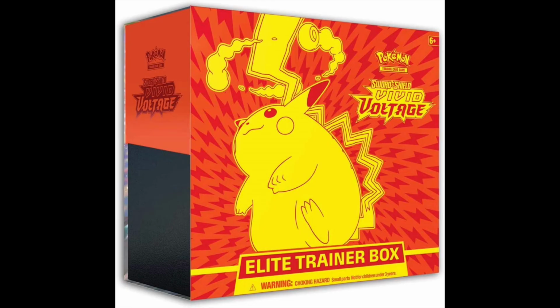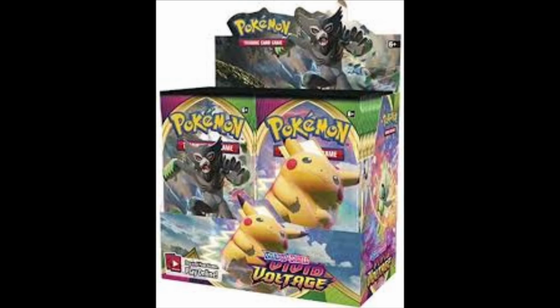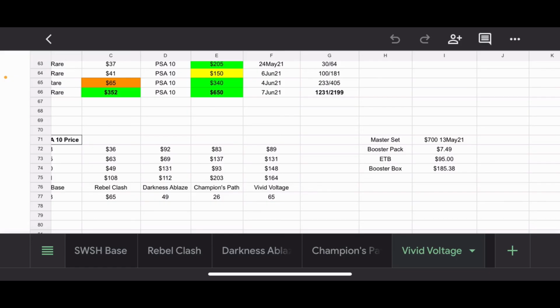ETB, $95. I'm surprised the price has already shot up that far, but it is a Pikachu on an Elite Trainer Box, so it's pretty collectible if you just look at the generic indicators for collectability. And then Booster Box, averaging about $185 right now. I've seen most of them for around $200, but I think a lot are selling for that $180, $190 price range right now.